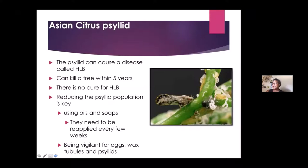This is a new one, and I like to include it because there's been a lot of look out for it. It's currently in Southern California, but they're anticipating that it might move forward. It's the Asian citrus psyllid. It causes this disease. I'm only going to refer to it as HLB because it's a very long name and I would definitely hate to butcher it.